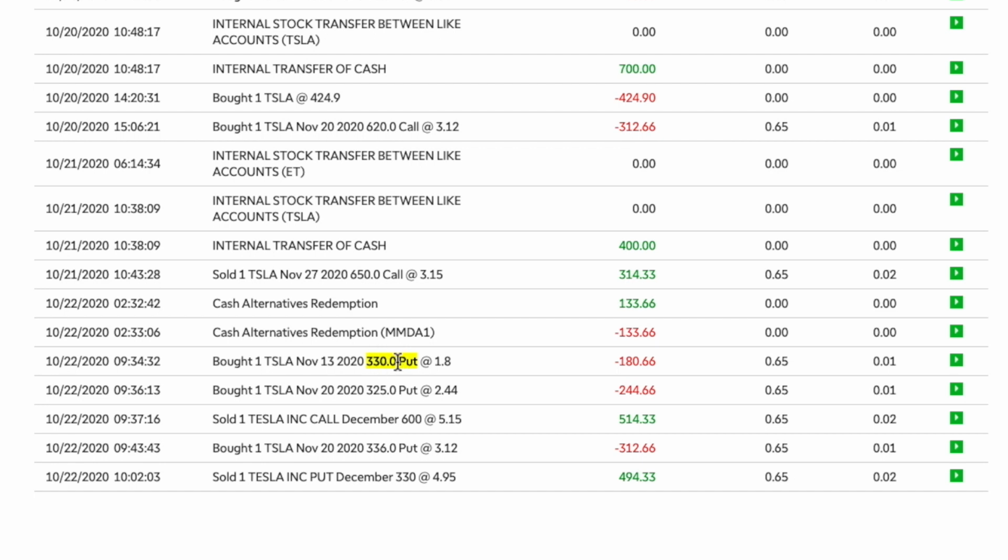This is also why you choose expiration dates really far out because you have so much time to manage it. And I was able to choose a very low strike price. And you can see I bought another put back right here. And this I closed today, 325.